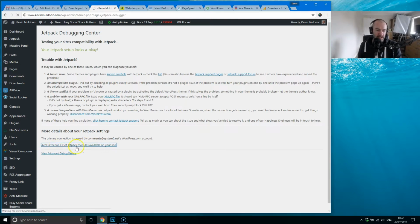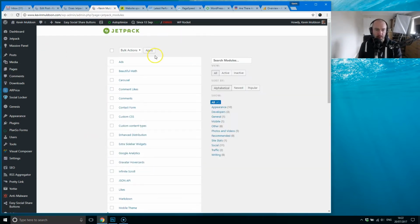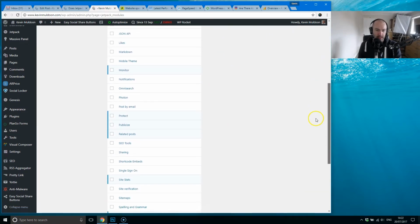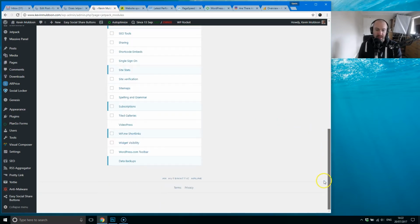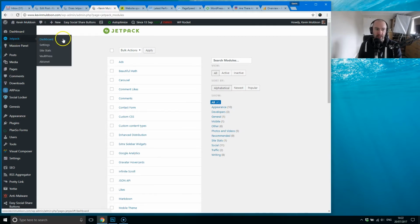You click on access the full list of Jetpack modules, and it will bring up the module page where you can activate and deactivate modules. You scroll down to site stats and click on deactivate. Now, for me, that's an absolute pain. The fact you need to go to the dashboard, then go to a link hidden down at the bottom of the page, and then go to another link, and then you get taken to this page. This should be linked directly in the Jetpack menu. I don't know why they're doing this.